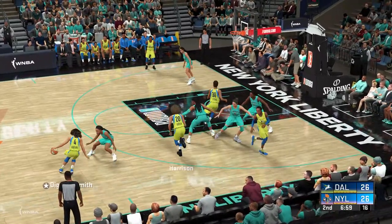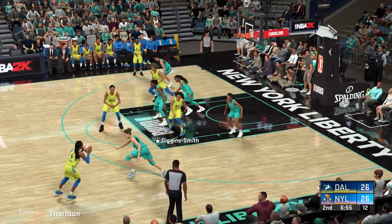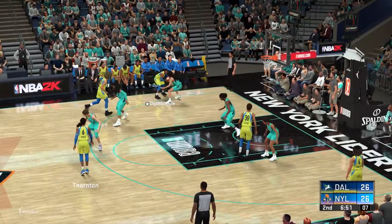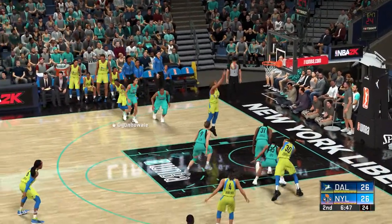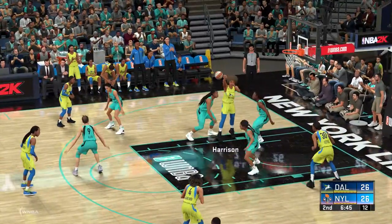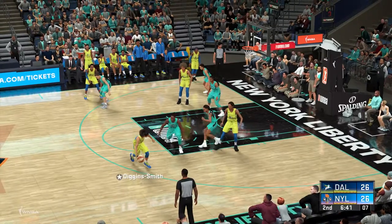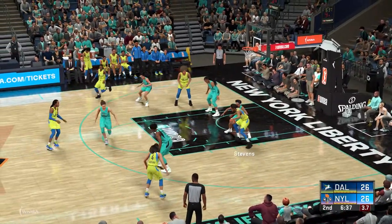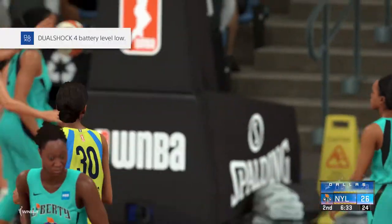Dallas with the ball. Right side, Diggins-Smith. Pass to Harrison. Five to shoot. Ogunbowale. Outside, Diggins-Smith. And here is Stevens. Shoots over Boyd. Stevens, that's good.